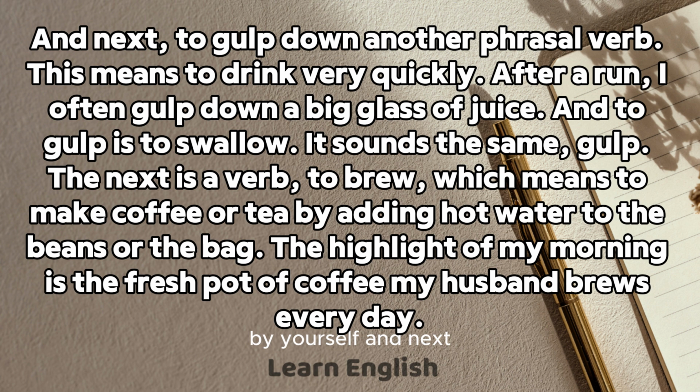And next, to gulp down, another phrasal verb. This means to drink very quickly. After a run, I often gulp down a big glass of juice. And to gulp is to swallow. It sounds the same. Gulp.